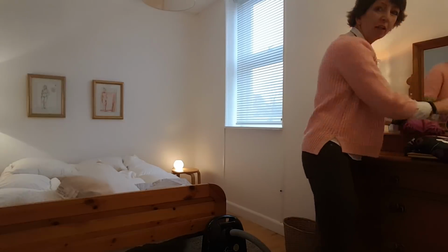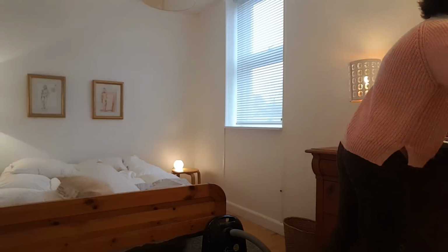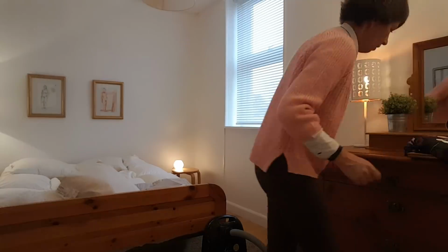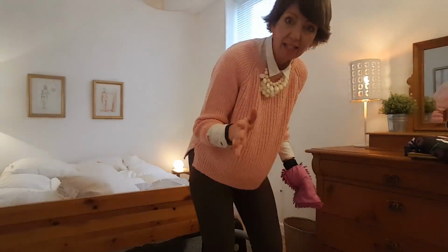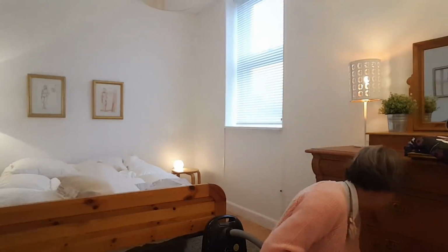And you may also want to think about the bedding in this room. Do you need to wash things? I was washing bedding at the weekend. Maybe pencil it into your diary. If you've got guests coming, actually pencil in which date you're going to put on the bedding, and look out some guest towels for them.